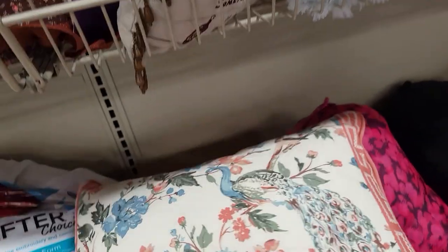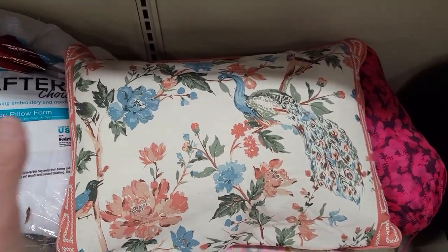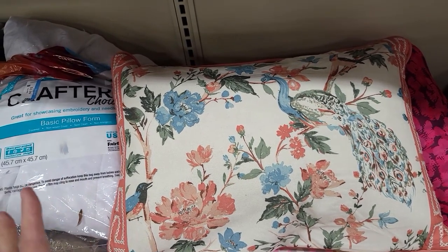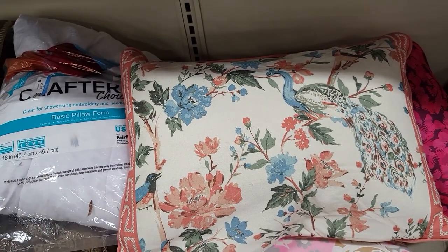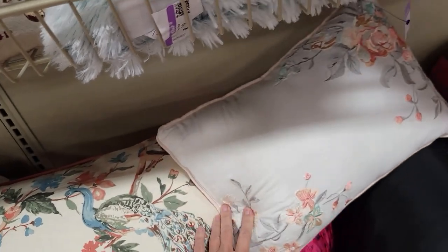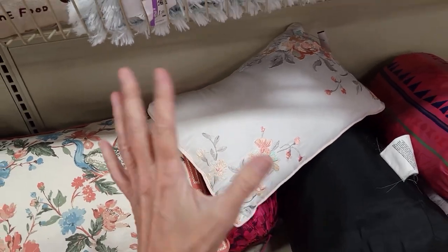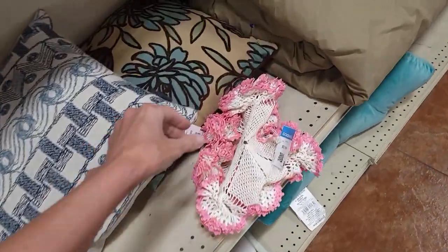I don't know. Let me look a little closer here. It just doesn't have the vibrant color. That's what I'm looking for, some vibrant colors on this. And it just seems a little washed out to me, and I just can't get behind it. So I'm gonna leave that one. And here's another. It's a pretty one. That could go on the same couch together. But again, there's something just not super appealing about it.